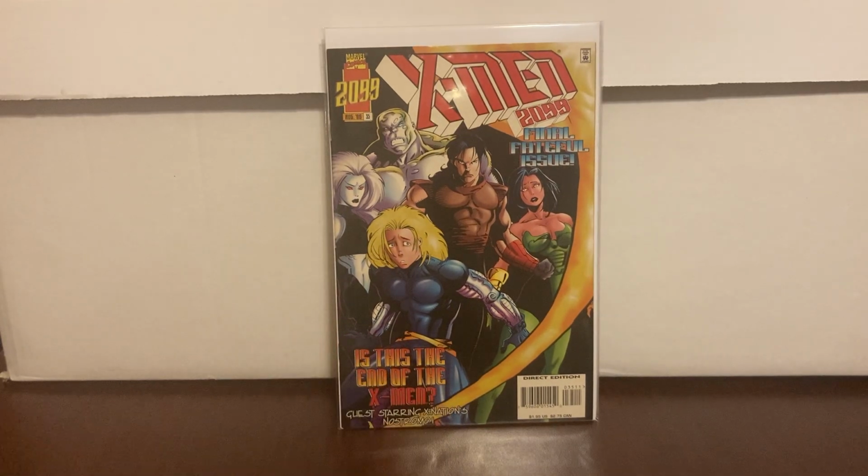X-Men 2099, number 35. This one is definitely not worth as much as the Ghost Rider one. You know, it's probably $3 or $4. Found it in a dollar bin. I was like, okay, I'll keep my searching and collection going on. These I was really kind of surprised to find in dollar bins.